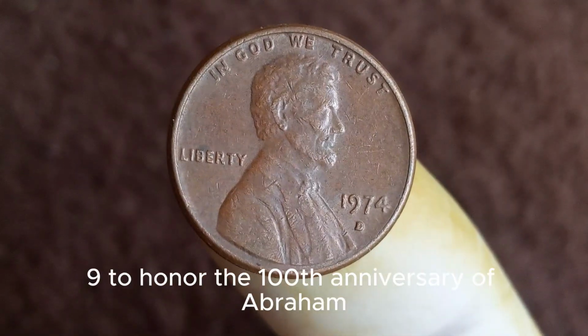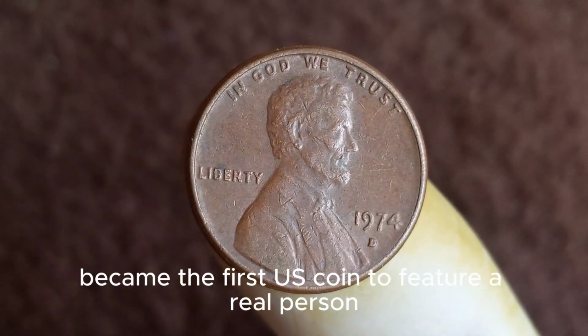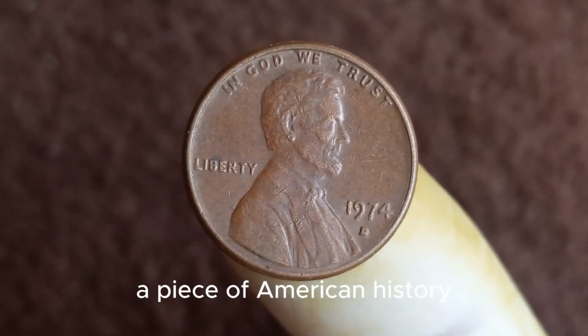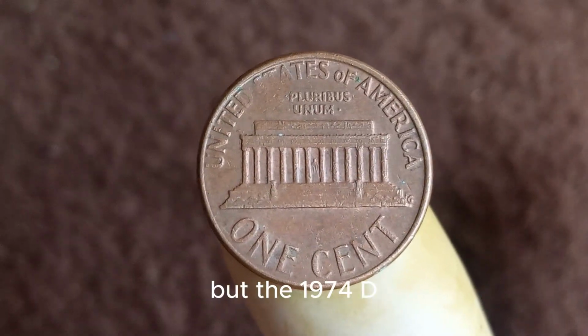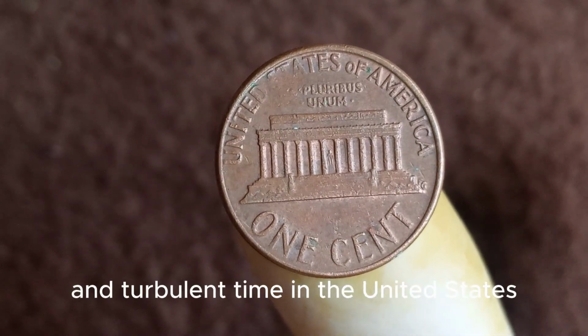Introduced in 1909 to honor the 100th anniversary of Abraham Lincoln's birth, this coin became the first U.S. coin to feature a real person. That alone makes every Lincoln penny a piece of American history. But the 1974 Lincoln penny was struck during a very unique and turbulent time in the United States.